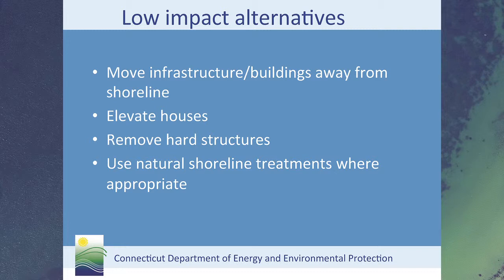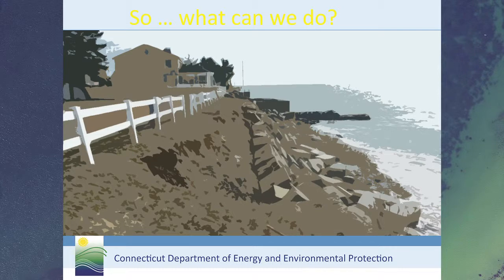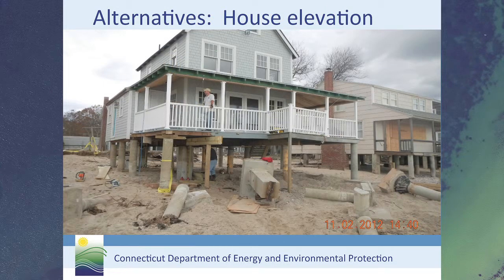Elevating houses seems like a great solution. I'm sure it might be expensive initially, but it should be a one-time thing. If you build it above the FEMA standards or in accordance with FEMA recommendations, it should allow enough area underneath that the waves will just break under the house. And removing hard structures where possible is a great option where it's feasible, as we talked about today, and implement natural shoreline treatments where it's appropriate.